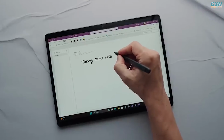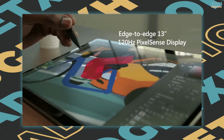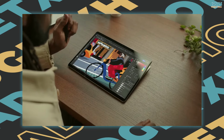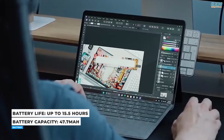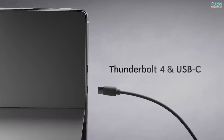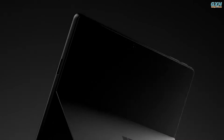Write and sketch on a touchscreen, just like with pen and paper, with Surface Slim Pen 2, tactile signals provide natural feedback for greater precision. Securely store and charge your pen in the Surface Pro signature keyboard. Microsoft claims battery life can reach up to 15.5 hours of use, with use for browsing, watching, or typing. Easily use or charge accessories.